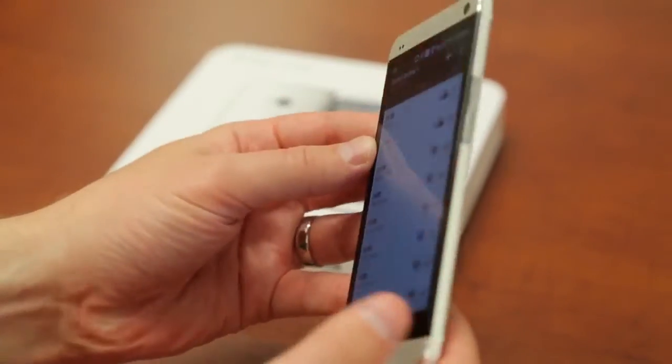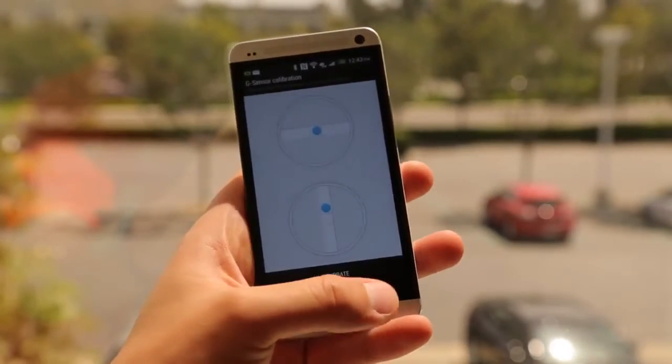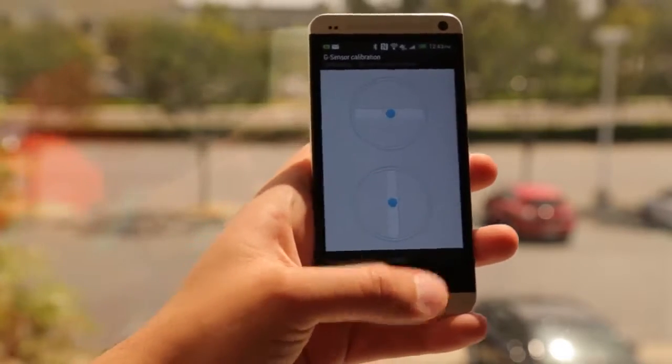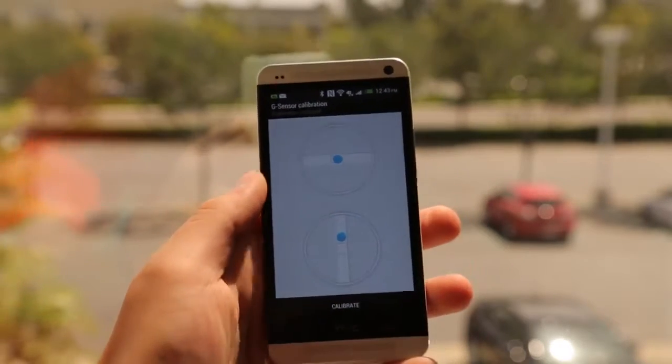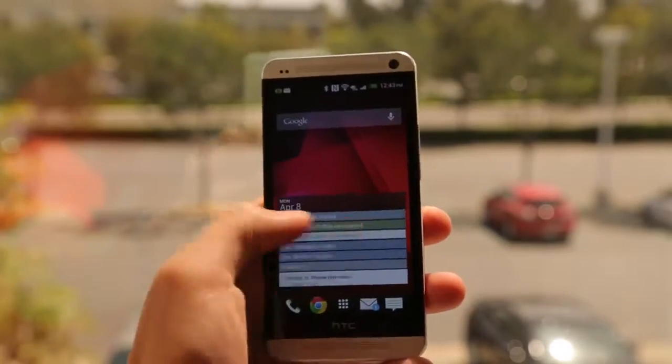So one of the problems that I had with the unlocked unit was GPS. I had a hard time picking up a signal. Not so here with the AT&T unit. I was able to pick up a GPS location really quick, so using things like Foursquare if I wanted to check in, it was very fast. Google Maps and everything else made for a very quick experience. So that was a nice improvement over the previous HTC One.